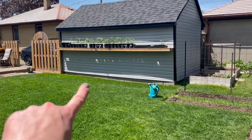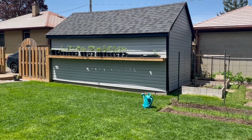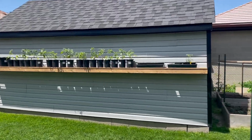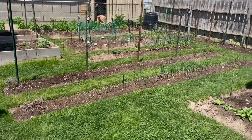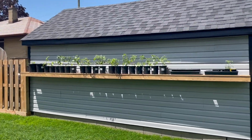Oh, maybe not. Pepper shelf. That's new this year. My husband built a shelf for the peppers, so they're gonna hang out in pots up here. In previous years, I've planted them in the garden and they haven't done well for me. So we have a pepper shelf.